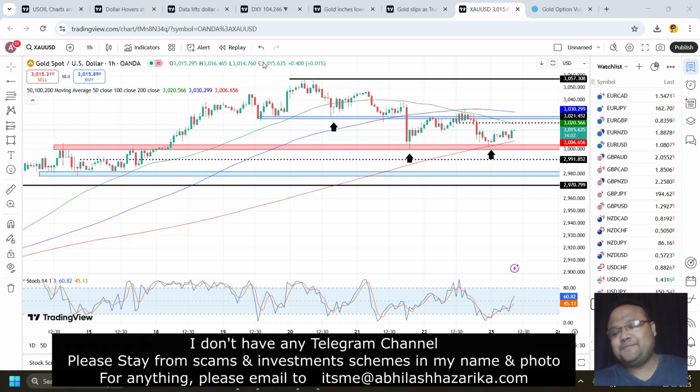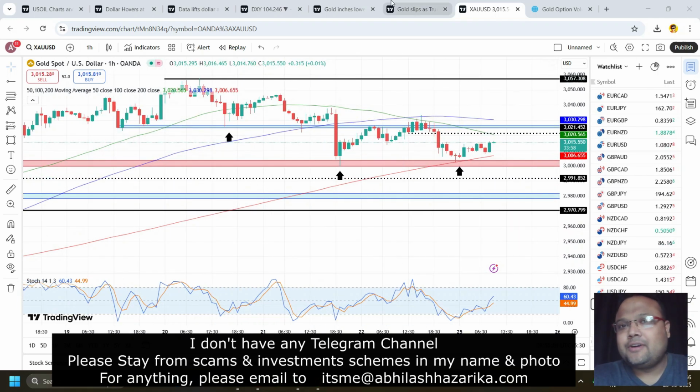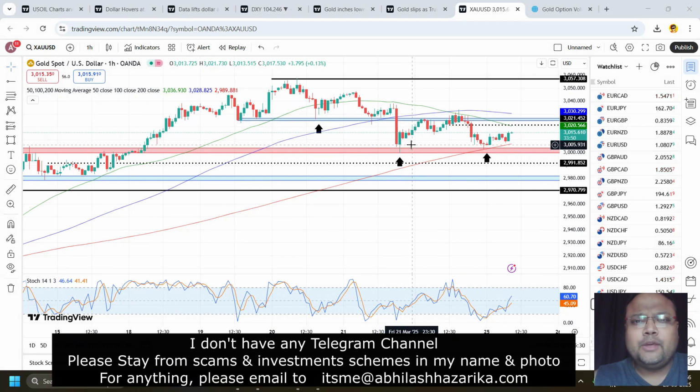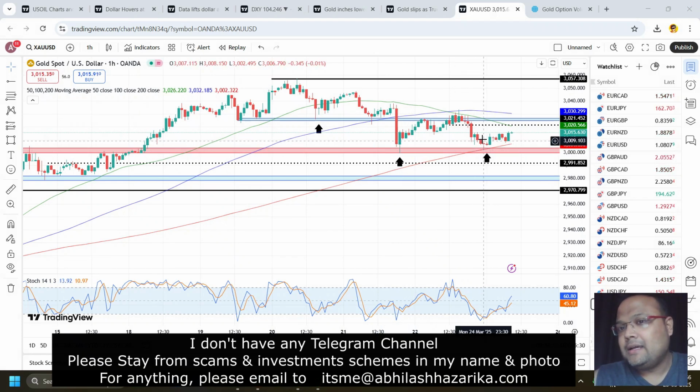So let's get started. My dear friends, after taking support around the 3000 area, gold is comfortably trading above 3000, right now around 3015. Hopefully you made some good profit when the market came to the support and bounced yesterday.